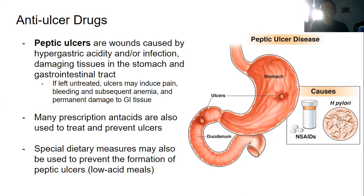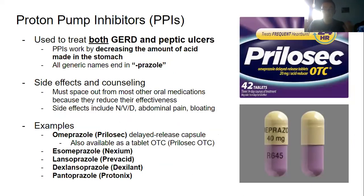Now, special dietary measures might also be taken to prevent the formation of peptic ulcers. So low acid meals, think beans, think avoiding salsa, spicy foods. Those can help, but occasionally we do need some drug therapy. Drug therapy like what, you ask? Well, this is the go-to. Our proton pump inhibitors, or PPIs for short. They are used to treat both GERD, so heartburn, as well as peptic ulcers.